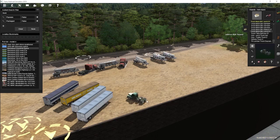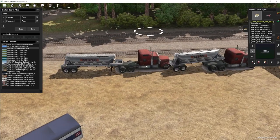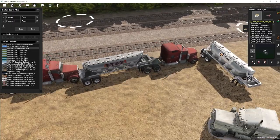You send out a way freight or a road switcher to switch them as they go down the main, and then you've got a siding that's long enough to get your train out of the way in case a dispatcher yells at you. So it works out pretty well.